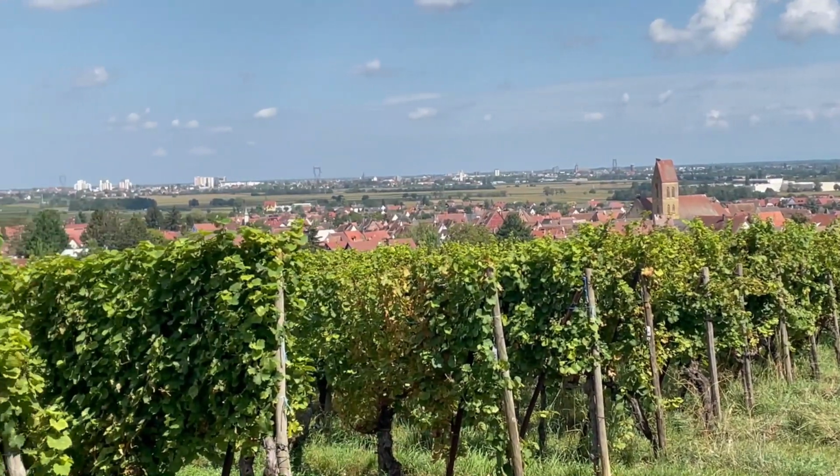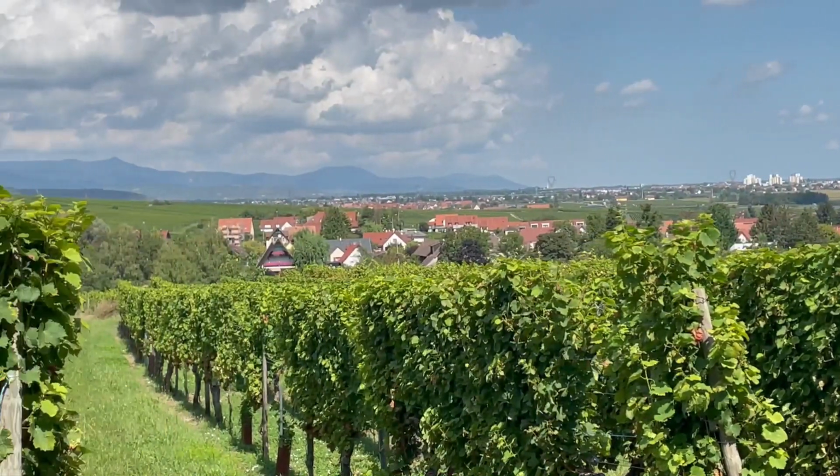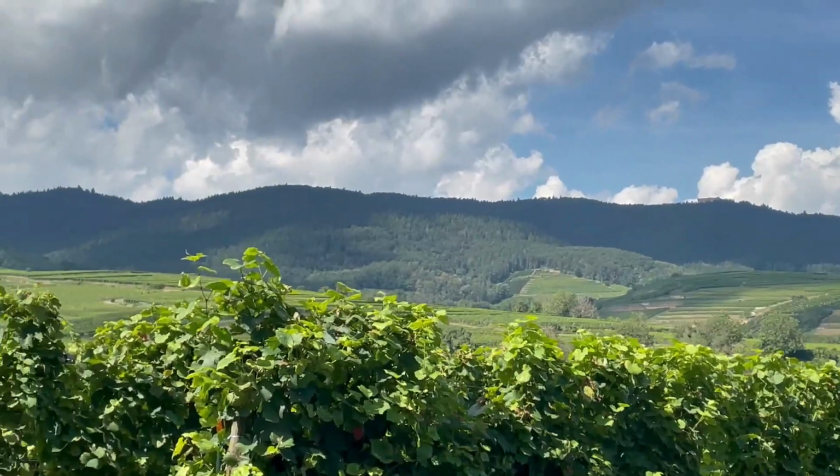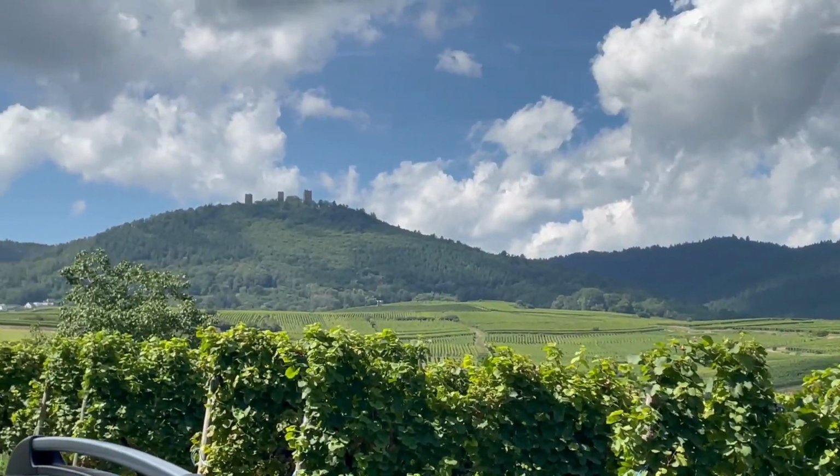Beautiful, all the grapes. I know there's clouds up there, but they won't bother us. And it's awfully warm, 28 degrees, but no wind, so I can feel that sun really prickling on my skin.